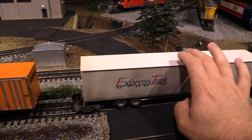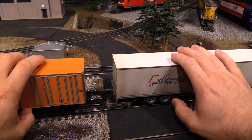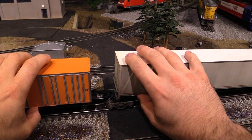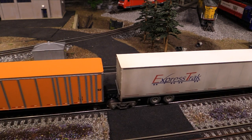So here is a Bowser road railer, and I chose this just to show you that the Weaver and Bowser road railers are completely compatible with each other. So we're gonna lift up this section above the truck. It's gonna open up that slot in the back. We'll pop the tongue in, lower it down, it's locked in place, and we're good to go.